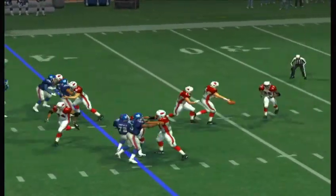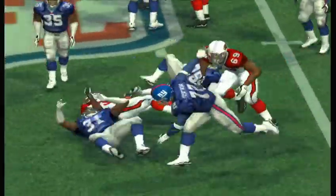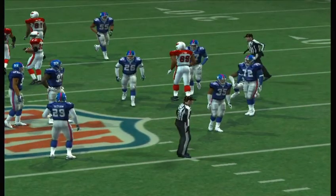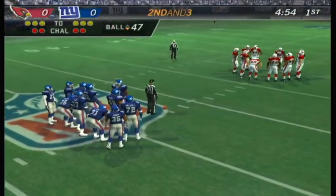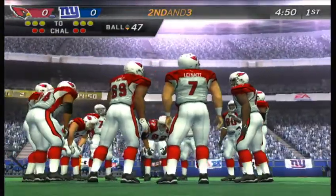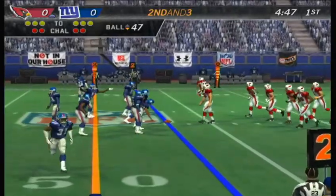New York comes out in their nickel package. Rock is there for the tackle at the 47-yard line. James gets the call on the counter. Good pickup, maybe 7. Ball on their own 47. Ball on the 47-yard line.